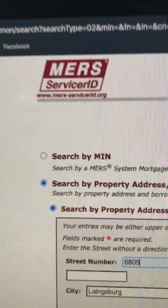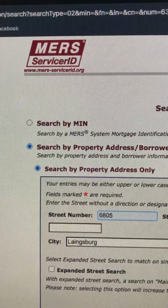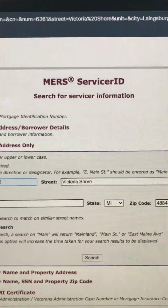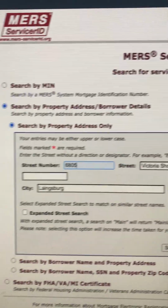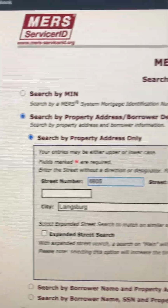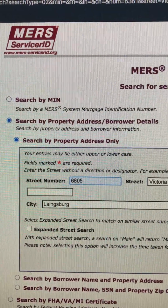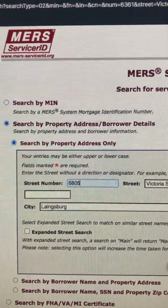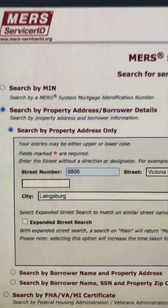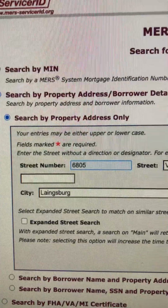And so what I'm doing is going into MERS Servicer ID. You can Google MERS Servicer ID, and you'll get to this page. There is a page where you'll have to put in a character, and then you'll get to this page. It says MERS Servicer ID, and what we're going to do is check the search by property address, borrower details, and then you'll check the second box, which is a search by property address only. So basically, we are doing an individual search on a specific property.